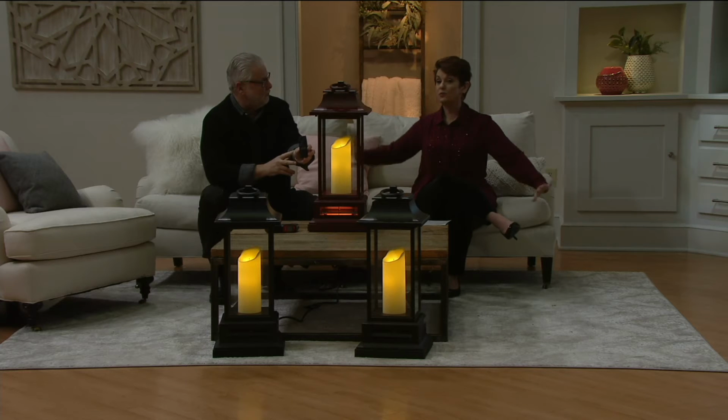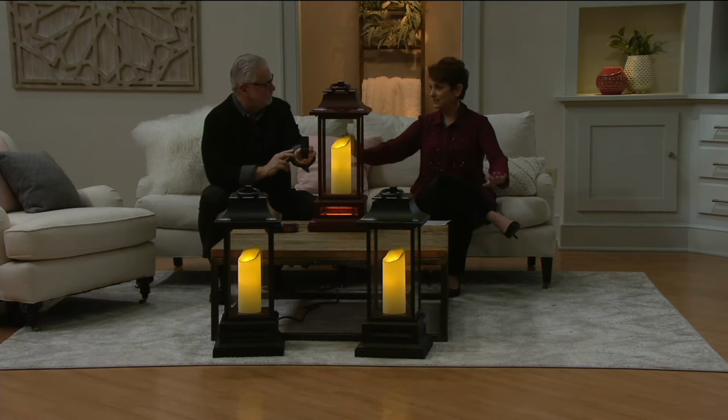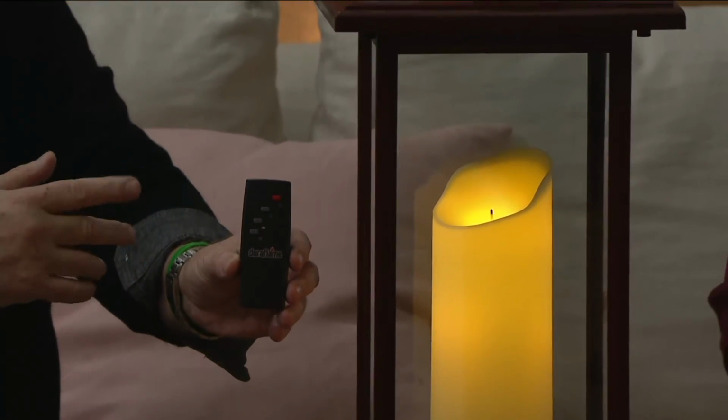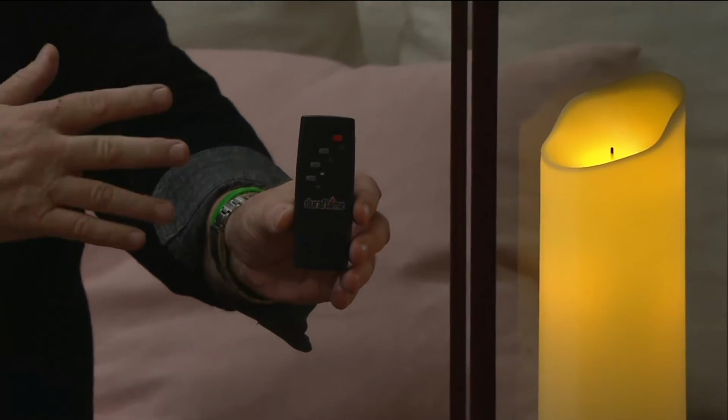I mean, we've seen a lot of ways to heat your home, but we've never seen a way to keep you warm, have you turn the thermostat down and just heat the room you're in, with something as beautiful as this. You talk about a way to save money. Not only that, this also comes with a remote control so that you can control the heat and the lighting effects, 6 different lighting effects.